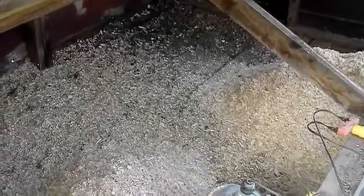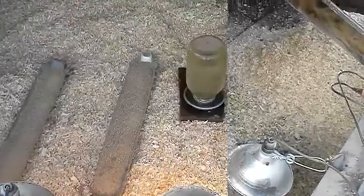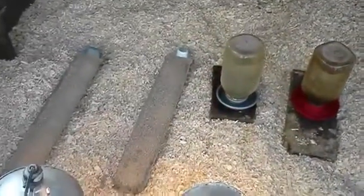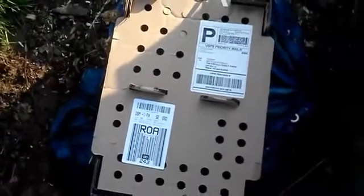But I gotta get this sawdust spread around, get their lights situated, get their waterers in there, and fill their feed trays full so they can have plenty to eat. Alright, so we got everything in place now. We've got all our sawdust spread out, and the brood house is ready for the chicks. Got their waterers ready. Got some feed in there waiting. The lamps turned on.